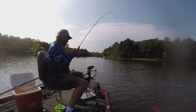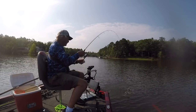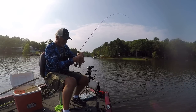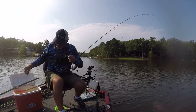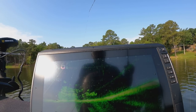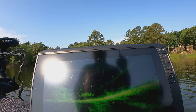There you go. That ain't no crappie, that's a perch. A little one too. Put a minnow on there. Let's see if we can catch him. They all kind of little perch in there.